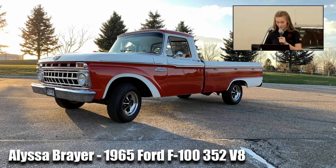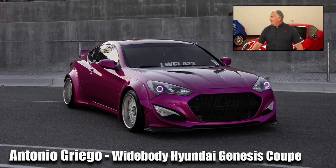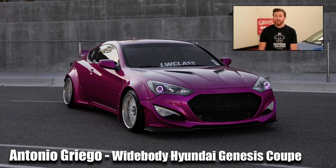Hi, Stevie. What's up? Next, we've got a wide body Hyundai Genesis Coupe, and that was submitted by Antonio Grego. So, stock these things had like 210 to 348 horsepower. That thing looks like it's got a little more than that, though. But I love the grill. I think it's a complete execution. That's what spoke to us, right?